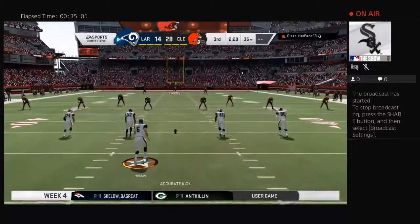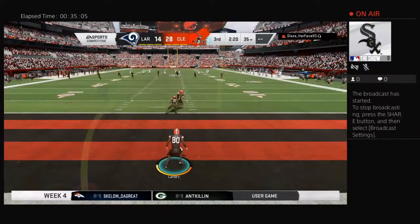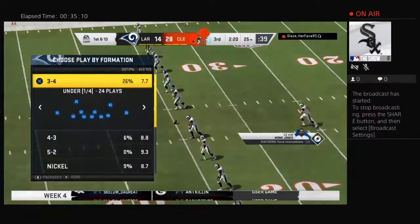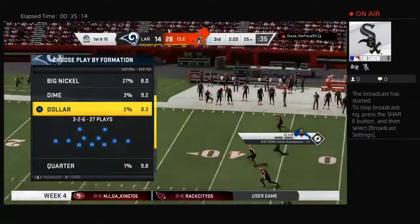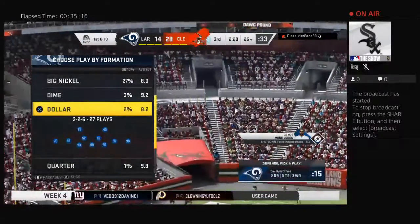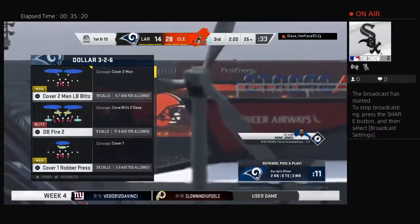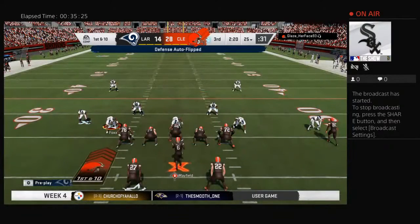Out is the kickoff unit as they run up and send this one away. And they will not get a chance to return this one as it's through the end zone for a touchback. The Browns drive about to get started.